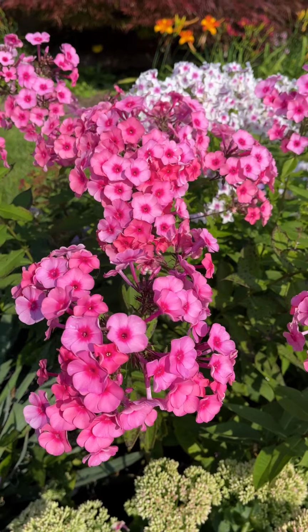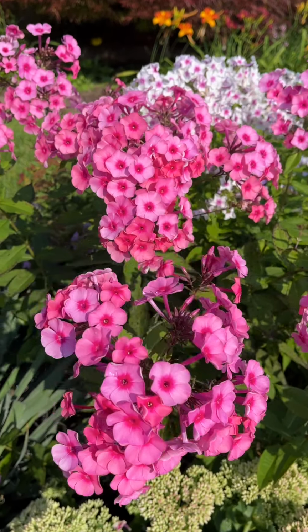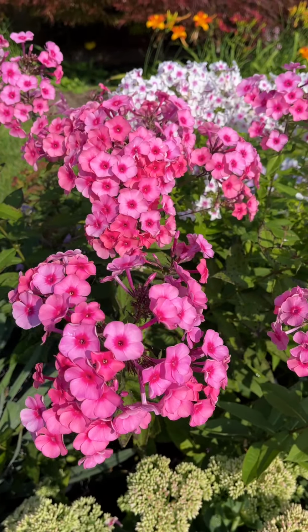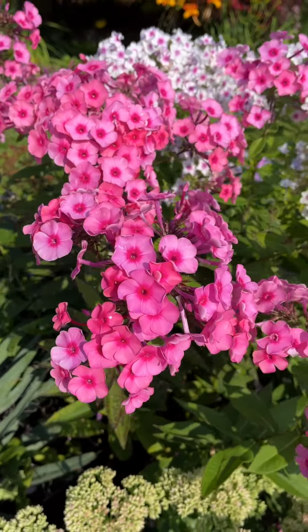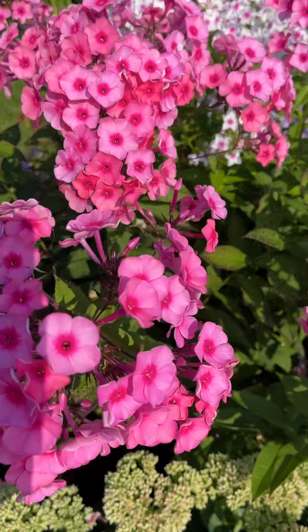In my garden, there are 5 different colors of phlox. The first one is the most beautiful, with pink petals and a deep pink center. This variety of phlox is the tallest, reaching about 70 centimeters in height.